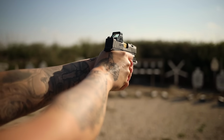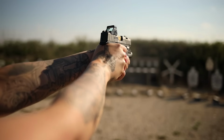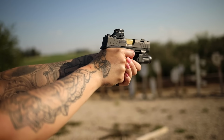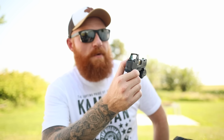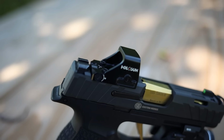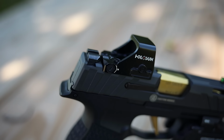The Holosun 507K here, I actually have in a whole bunch of different guns, including one of my carry guns. This is one of my carry guns right here, the P365 Spectre Comp. This is the comped version of the XL. I like this gun a lot, and I like this optic the best. Probably the best micro optic, because it's almost as durable and reliable as the RMR from Trijicon, but it has a bigger window, and it's cheaper, coming in around $300 for a duty grade, durable optic for concealed carry, and I like that a lot.